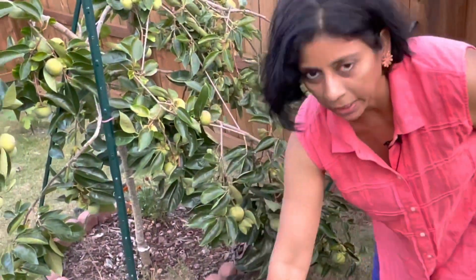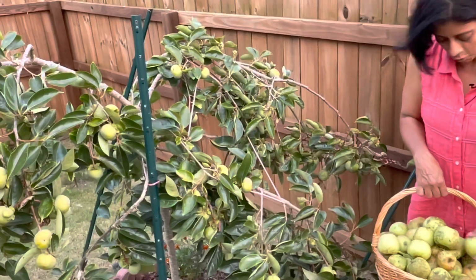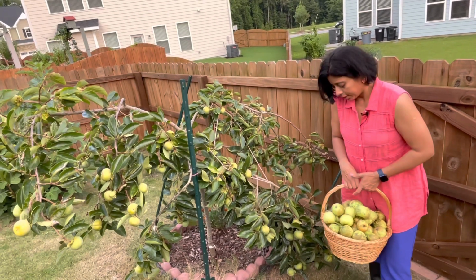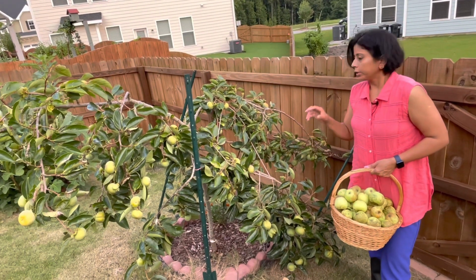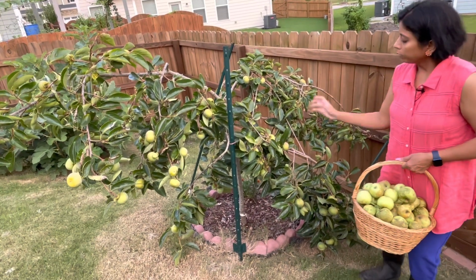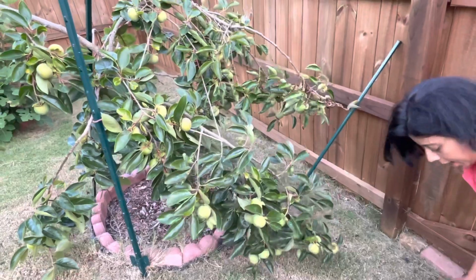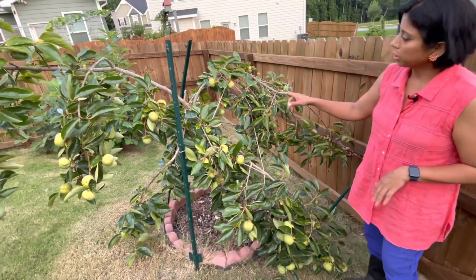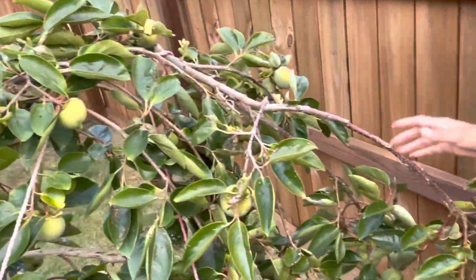So this tree, trust me, had literally thousands of flowers and hundreds and hundreds of fruits formed, but it dropped so many, almost 200 fruits, and we were feeling so worried because we were losing so many. And now after losing all those fruits, this is how our tree looks. With this amount of fruit, the tree couldn't handle it. You see all the branches already bending, and it's literally looking as if it's going to break.